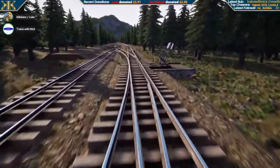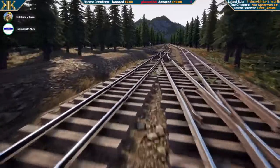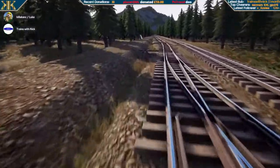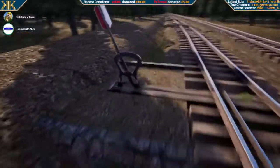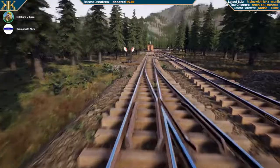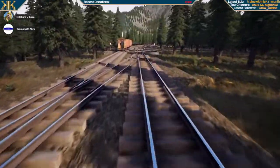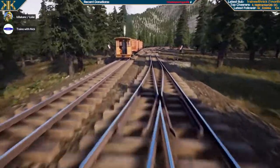I really have to give a shout out to your lordship on Discord for showing me how to make such a nice looking crossover. Certainly not something I could have worked out on my own. There you go, point switched, and you are clear. Switch. Coming through.